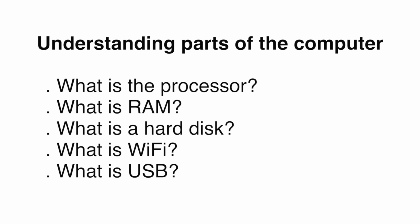Now, some of the parts of the computer that we have to talk about, we were going to talk about on this show, but we quickly realized that there was no way we were going to be able to fit all this in. But some of the parts that we're going to talk about on another show, I'd like to list now, and that is, what is the processor, or the CPU of the system?